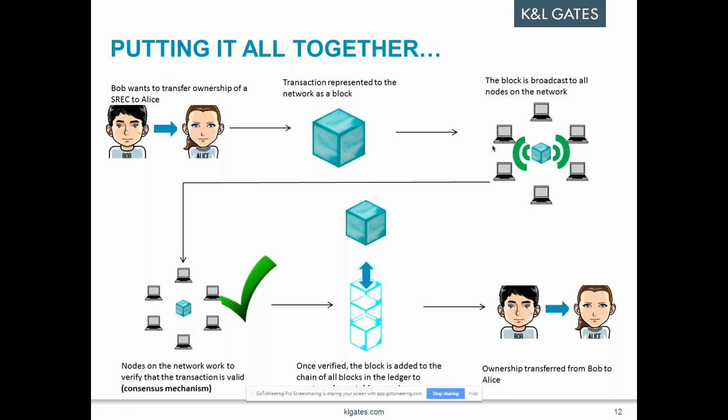This information is distributed to the network, which, again, is all of those computers we talked about that have downloaded the blockchain code. That information that he wants to send a REC to Alice will be put into what's called a block. A block is just a grouping of information or transactions that are sent all at the same time. Once that block is full, just like a piece of paper, once you've filled up all the lines on an accounting piece of paper, that block will be transmitted to the network.